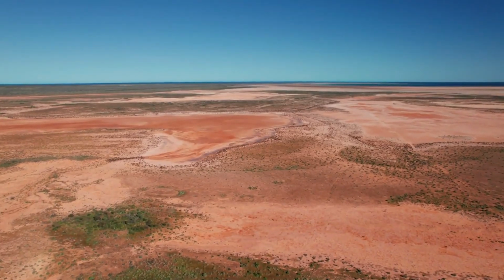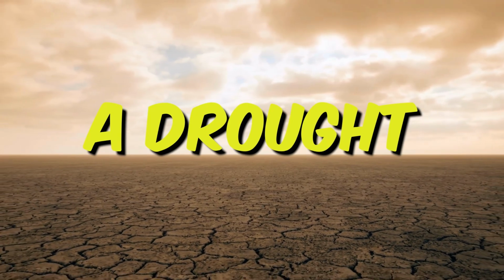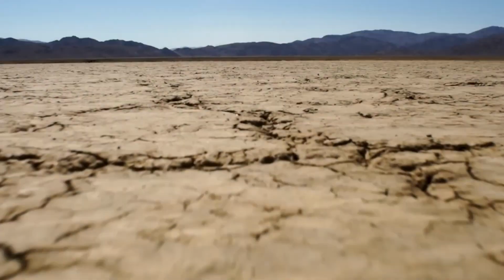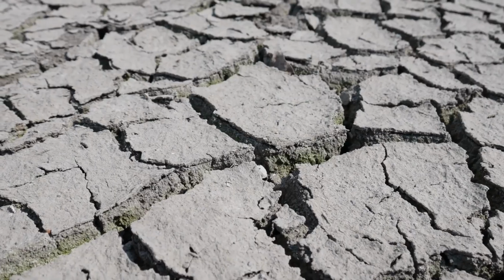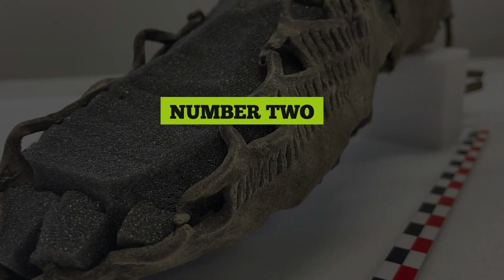One of the biblical stories states a drought that happened in the African region of the world, and what they found in the samples of Mount Kilimanjaro, the proof is there that a drought actually did happen and lasted for about 500 years.